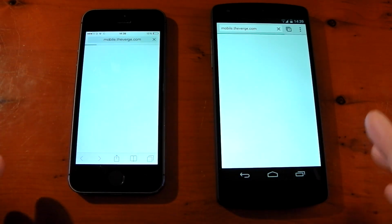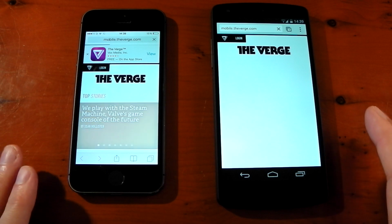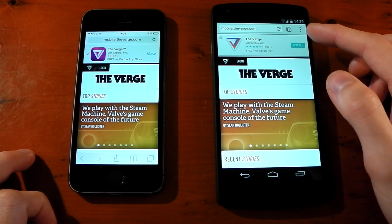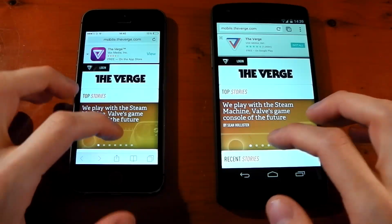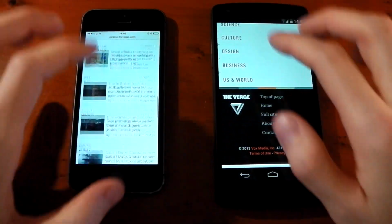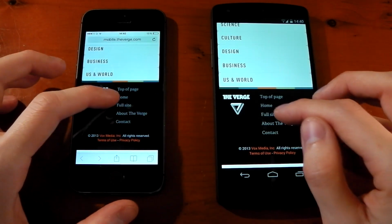They're off, both going to the mobile site. Ooh, it's tight. 5S is done. Nexus 5 probably about 2 seconds behind it, but really not much in it, but the 5S did win. They've both gone to the mobile site, so we'll dive to the bottom and check out the full site.